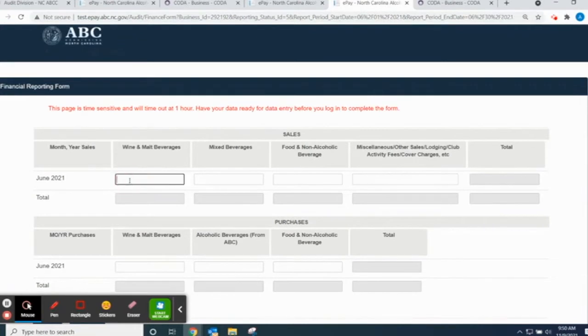When entering your data for the report, please always remember not to use any kind of informal punctuation, commas, dollar signs, etc. So if I sold $1,212.40 in beer and wine in June of 2021, I would not put any kind of commas or dollar signs, just the one single decimal point.